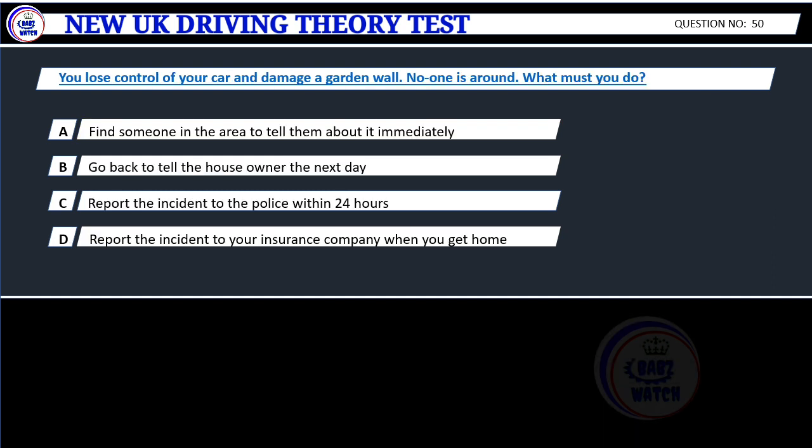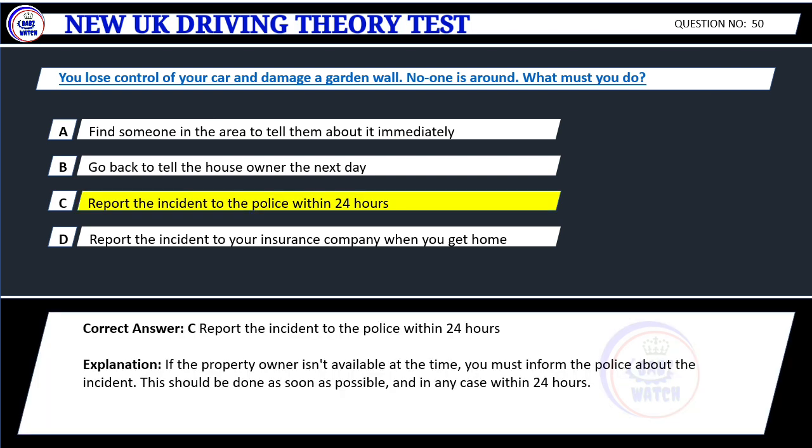50. You lose control of your car and damage a garden wall. No one is around. What must you do? A. Find someone in the area to tell them about it immediately. B. Go back to tell the house owner the next day. C. Report the incident to the police within 24 hours. D. Report the incident to your insurance company when you get home. Correct answer: C. Report the incident to the police within 24 hours. Explanation: if the property owner isn't available at the time, you must inform the police about the incident. This should be done as soon as possible, and in any case within 24 hours.